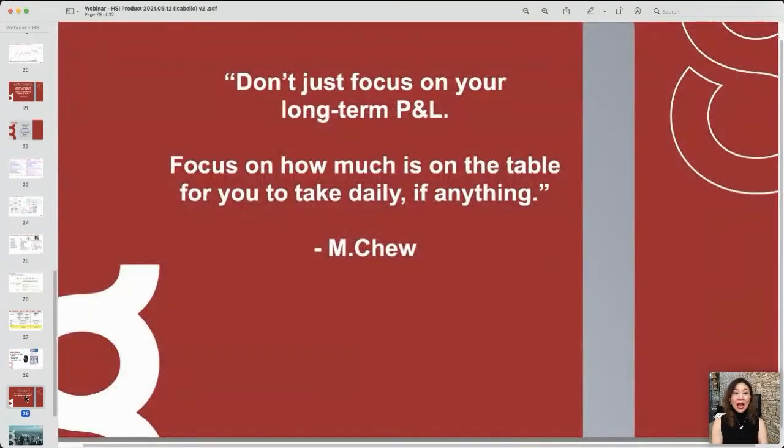And perfect. This lovely quote by our Seong Kok Tan. Thank you. I appreciate that you appreciate my insights. I do spend a lot of time developing these things. Don't just focus on your long-term P&L. Focus on how much is on the table for you to take daily, if anything.